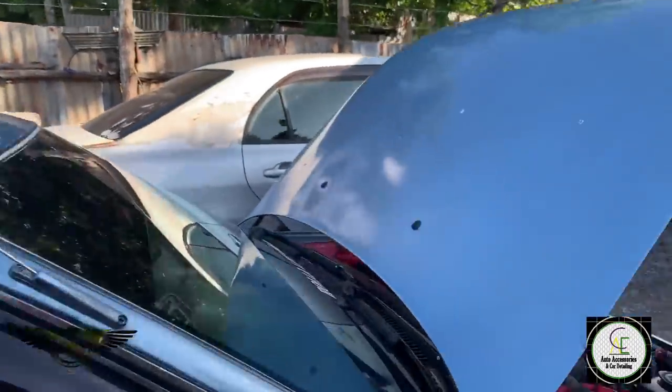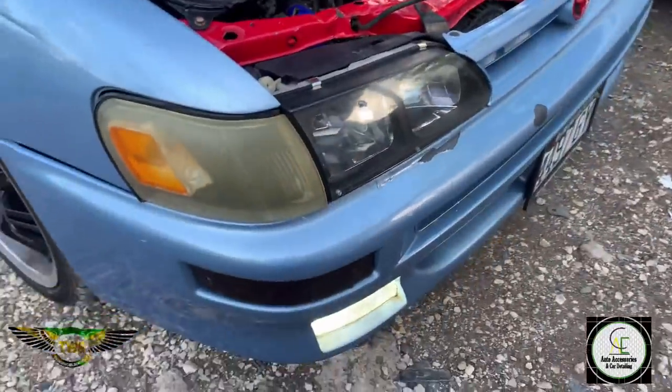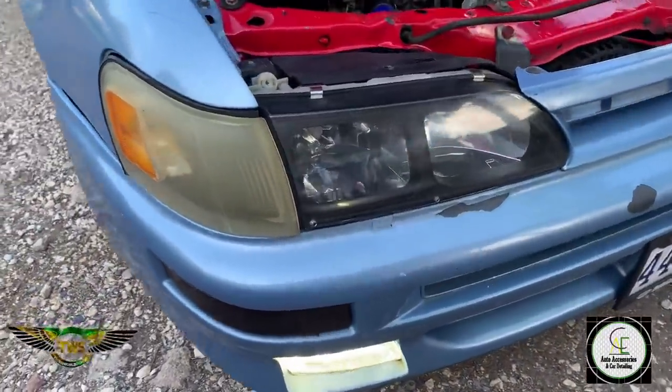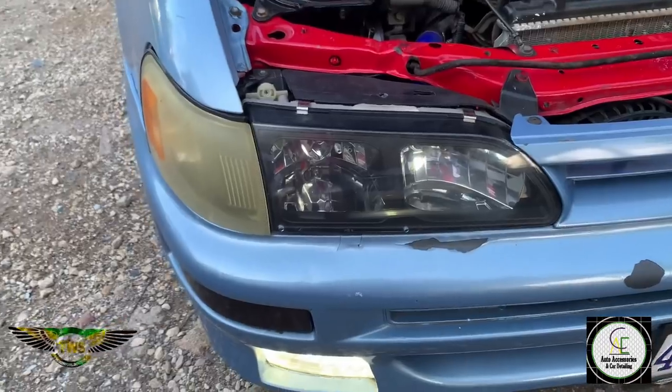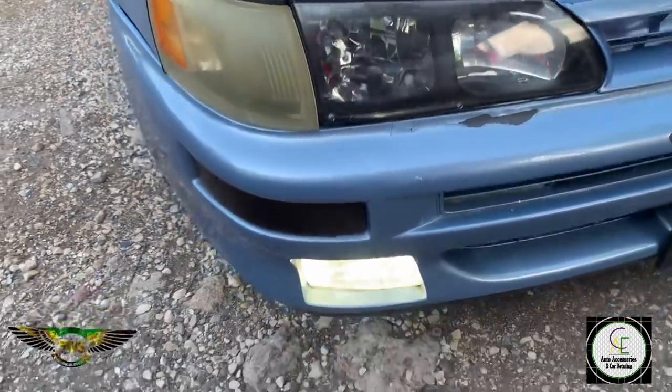I noticed that this car also had an upgrade to the headlight. And the headlight is a double headlight. So the double headlights is something that you can actually put in the AE100. It doesn't come with a double headlight, but aftermarket wise, you can get these for the car.